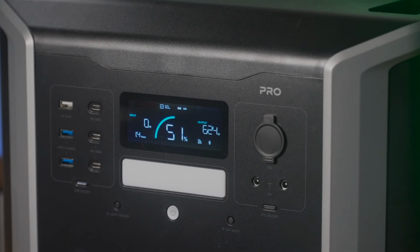So final thoughts on the Dabbsson DBS2100 Pro. Is it a smash or a pass?